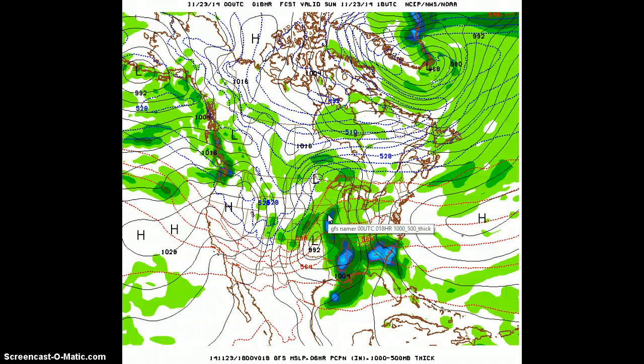This week I'm going to quickly go over the maps and then show you what we are facing on the East Coast, primarily for sometime late Wednesday into perhaps Thursday, with an East Coast storm that could produce various forms of precipitation depending upon temperatures.